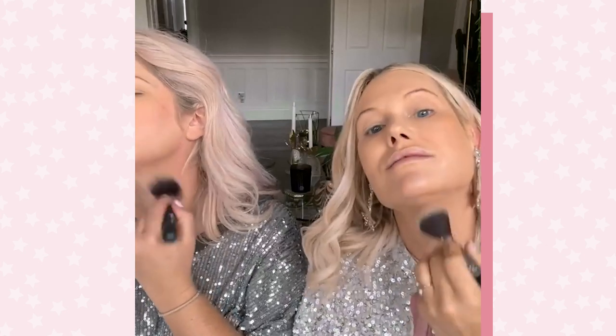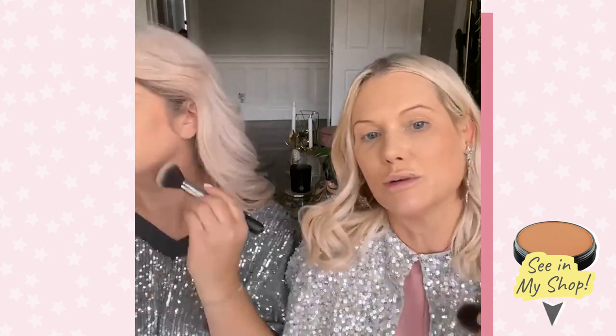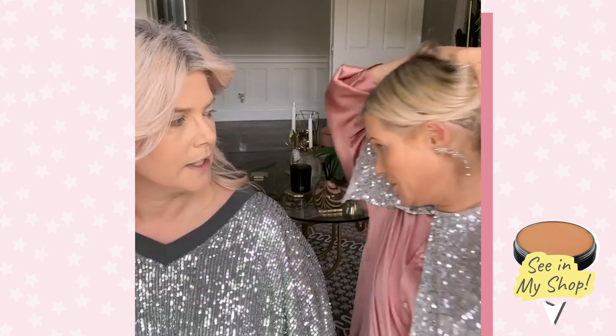Dab off. We're going to take a little bit under our jawline and down our neck. This just helps strengthen the jawline. We're not using it like a contour. I just want it to look really natural. If you had a low cut top on, you'd put a little bit on your delicate arch as well. If you're wearing your hair up, put it on the top of your ears. And if you're showing your neck, put it on the back of your neck as well. Because it just really makes you look natural. No one wants to look like they've got a full face of bronzer on.